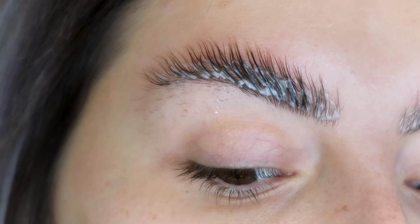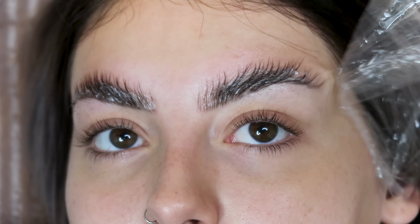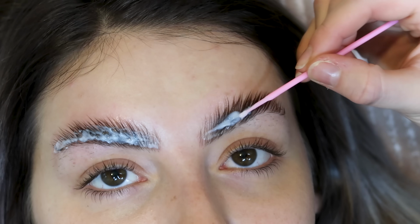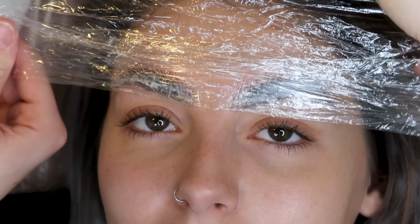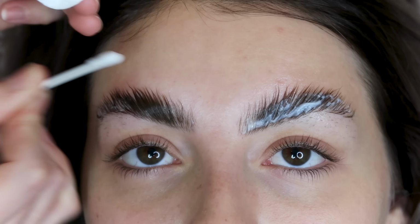I've got to say, the perming solution stinks. If you know what perming solution smells like, if you've been in a salon or anything like that, it just smells like egg and chemicals, it's not great. And the perming solution, when it's actually on your brows, you can feel it. It doesn't hurt at all. It doesn't even sting. There is just a slight warming, I want to say burning, but it's not painful at all. You just kind of know that something's on your brows.